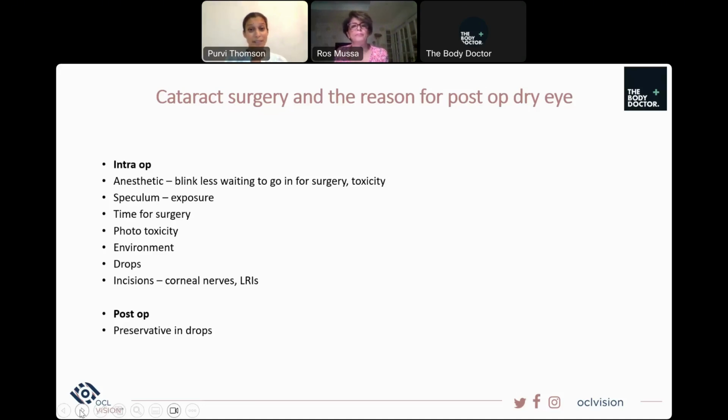Purely environmental factors as well. We don't want to be giving everyone these little plastic vials to throw away on a daily basis. There's a cost element as well. You know, these drops are quite expensive. So long term, we just give them the bottle to use.